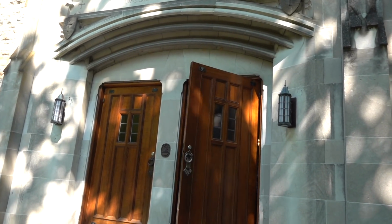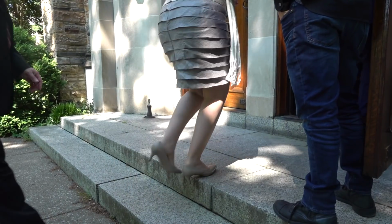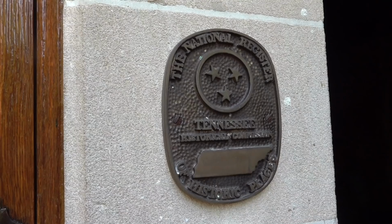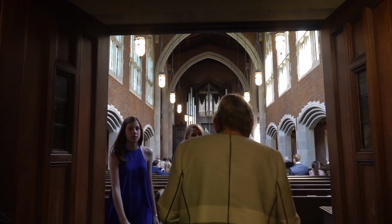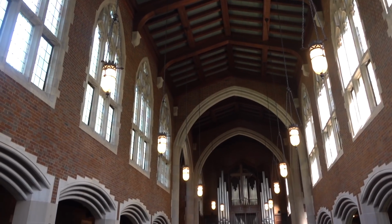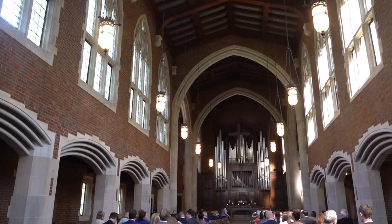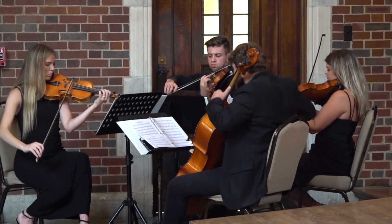Oh, and I got to see a couple of my friends. And look at how beautiful this place is. The building, the ceremony, and the couple were absolutely gorgeous. The music was amazing, which I would expect nothing less in Nashville.